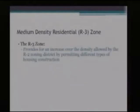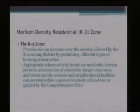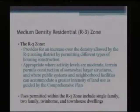Our R3 zone provides for a little bit more increase in density over some of the lower residential zones. Appropriate where activity levels are moderate, the terrain allows for construction of somewhat larger structures, and of course we have the public systems that can accommodate the density, and the comp plan guides that as well. It allows for these mixtures of uses within this zone, increasing from R2, which is primarily just single family.